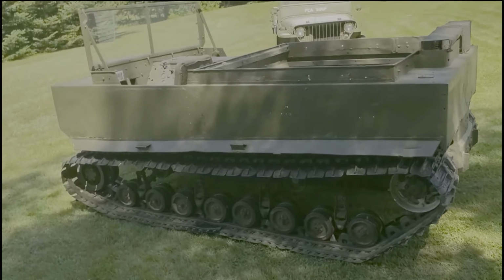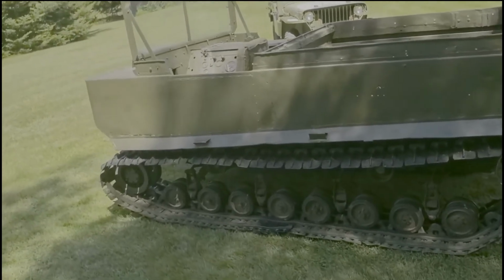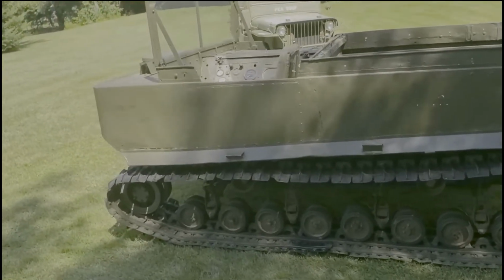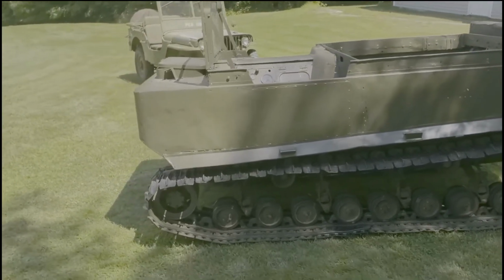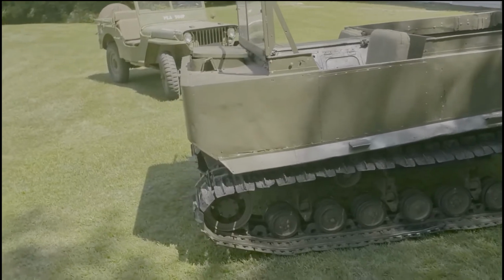You can mend and repair, within certain limits, the tracks that are on them, and this one has been mended and repaired, but there does become a point where they're at the point of no return and you can't really bring them back.